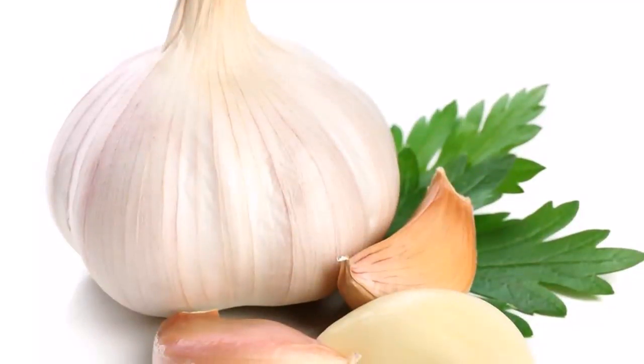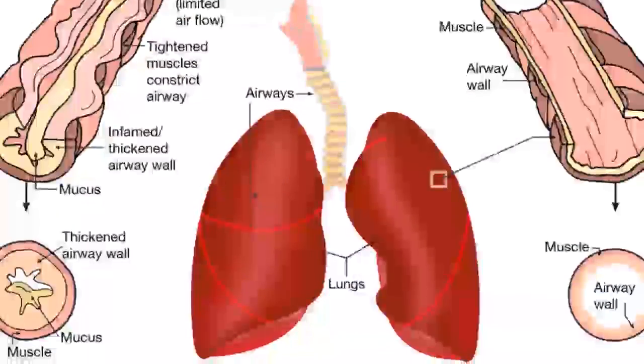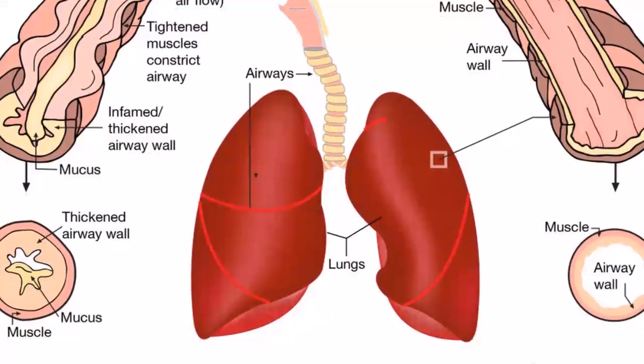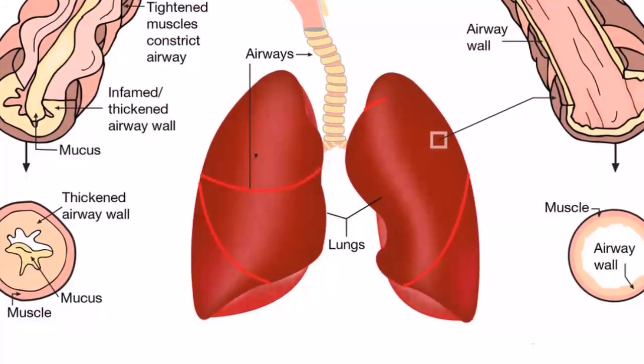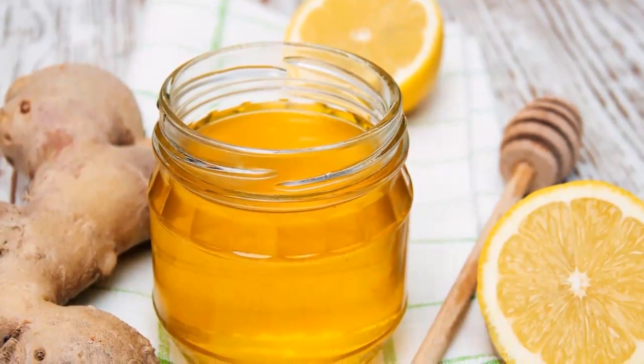You can also mix 1 teaspoon of honey into a glass of hot water and drink it slowly about 3 times a day. Before going to bed, swallow 1 teaspoon of honey with 1/2 teaspoon of cinnamon powder. This will help remove phlegm from your throat and allow you to sleep better.